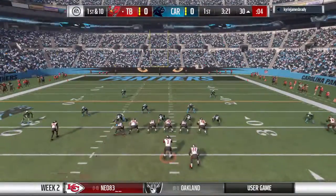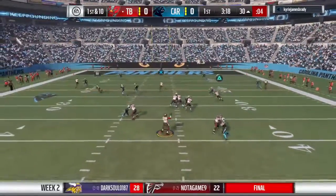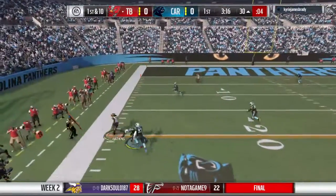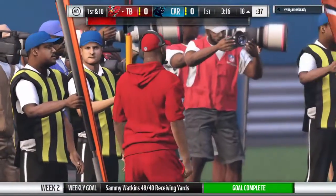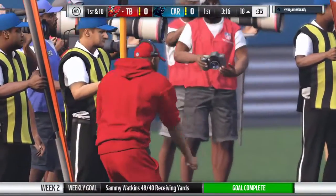The play clock's running down. Jameis to throw it. He's got Watkins on the out route. And he's going to be out of bounds down inside the 20. Give him 12 yards on that one. It earns him a fresh set of downs.